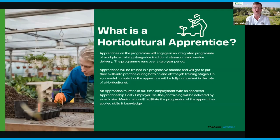The next slide just outlines what a horticulture apprentice is. A lot of people have a notion of what an apprentice is, and that may be no different to what will be envisaged in horticulture. They will basically do workplace training alongside traditional classroom and online delivery, run over a two-year period. The apprentices will be trained by employers who are approved in the industry. There'll be two parts to that training. One will be on the job with the employer, for about 80% of the time, give or take. The other part will be off the job, which will be provided by Teagasc in its college in the National Botanic Gardens here where we are located. That's the broad tenet of it.